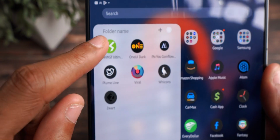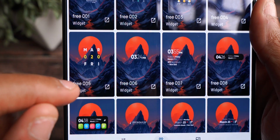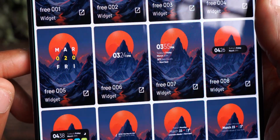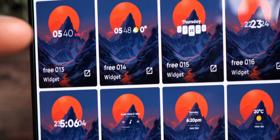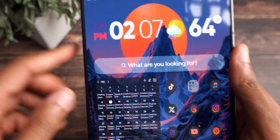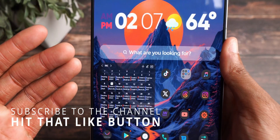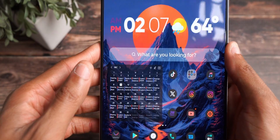KWGT Ultimate. So if you click on this and actually click on widgets, it'll be free 14. I like free number 6 as well, free 006. I like using that one from time to time. And free 14, that's the one I'm using right there in the middle. That's the one I'm using for this widget right here, and I don't have it set up for anything else. And I believe I'm using KWGT Ultimate for my actual Google bar as well.